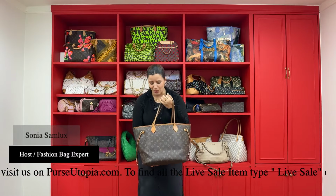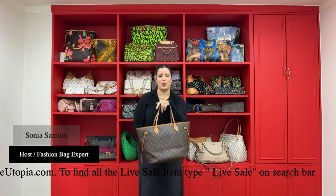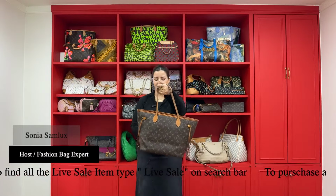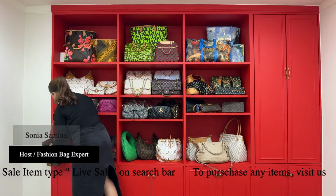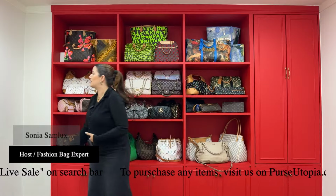But this is quite an iconic bag. This is also very nice as a first bag too, or a gift bag. You want to give your daughter or someone you like. It's really, really cute. Very iconic and wearable for every day. And also for all ages, so that is really good.